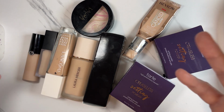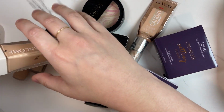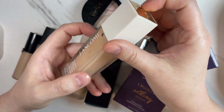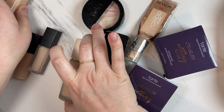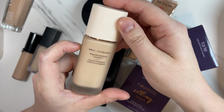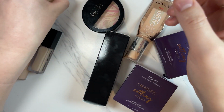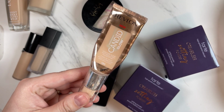So I knew what products I hadn't used for the month. So I am going to be using the Lancome Teint Idole Ultra Wear Care and Glow Foundation. I have mine in the shade 110C. And then I'm going to be using my Laura Mercier Real Flawless Weightless Perfecting Foundation. I have mine in the shade 1C Cool Vanilla. And then we already talked about this Revlon one.